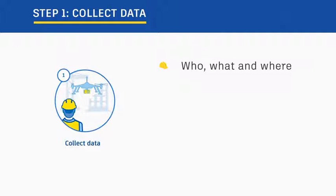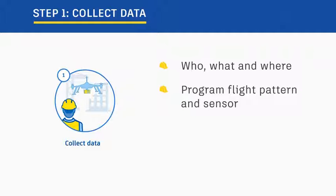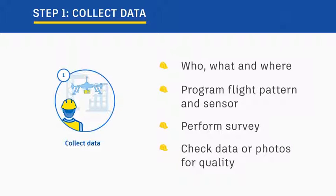After we have determined what information we're going to collect in a survey or inspection, we need to follow our pre-flight procedures, including making sure everyone knows what we're doing and where we're doing it. If we're not manually piloting our drone, then we program our flight pattern and sensor. We can then perform our survey to capture our top-down digital elevation model, or set up an orbit path to get the sides of assets to create a point cloud or mesh. Finally, be sure to check the data or photos you've captured for quality.